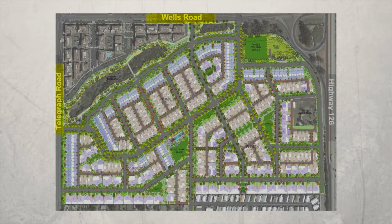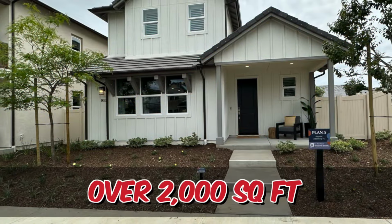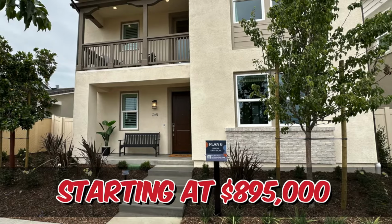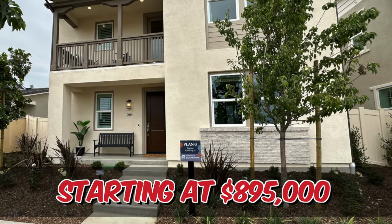So the good news is that Shea Homes has released their second community called Novato Homes in East Ventura, located near Wells Road and Telegraph. The homes will range from over 2,000 square feet to nearly 2,800 square feet, with prices starting at $895,000, making these an attractive option for those looking to upsize their living space.